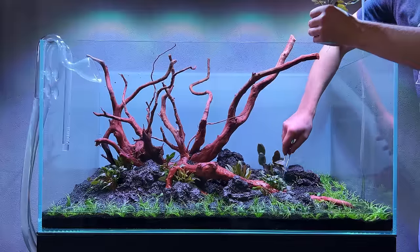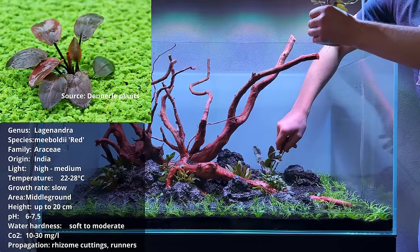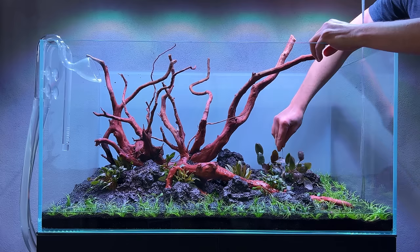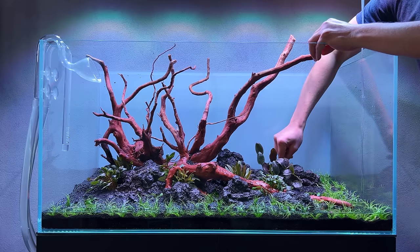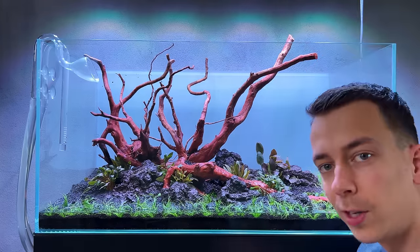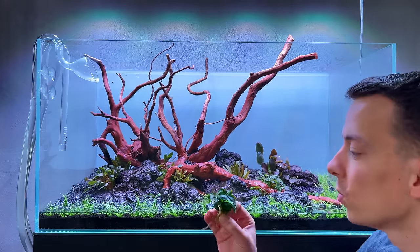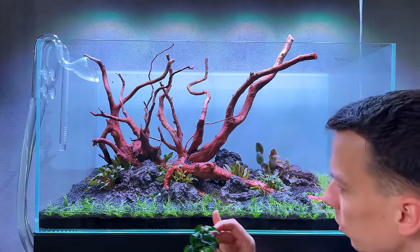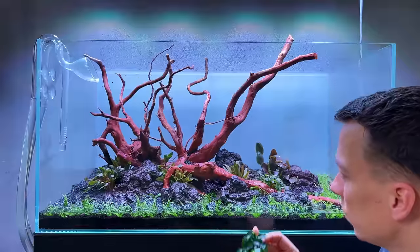This next plant is a new favorite. I like it a lot. It's Lagenandra Meeboldii Red. I have 2 pots for this, and I'm only gonna plant it in one position, so it's going to be a nice focal point. I think a layout like this really needs some anubias. So I've got some really nice Anubias nana bonsai. I've got 5 pots of this, and I'm going to try to wedge it in between the cracks of the wood and the rocks.